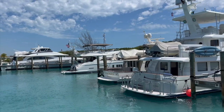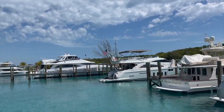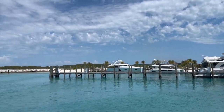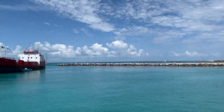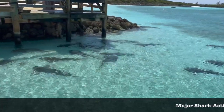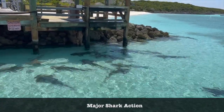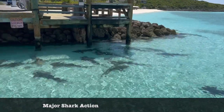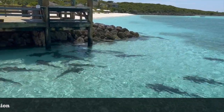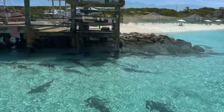But it is a nice place. We did go bike riding. We enjoyed our stop here quite a bit. A lot of the big boys come here and park. We had a good time. And at the edge of the actual cay here, there are sharks. Some of them are nurse sharks, but they said there were some bull sharks as well. So, shark action.